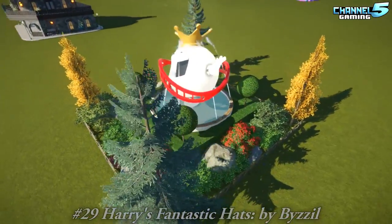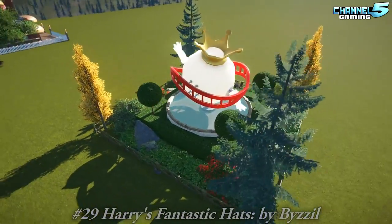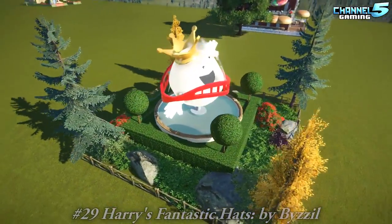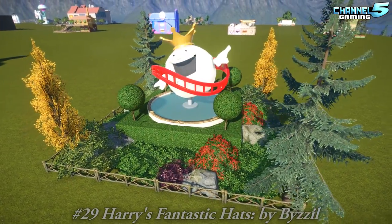All right, this is King Coaster's centerpiece. Nice little garden centerpiece for anywhere in your parks. Just something to walk by and look at. Very lovely. And that's created by Jemmy.